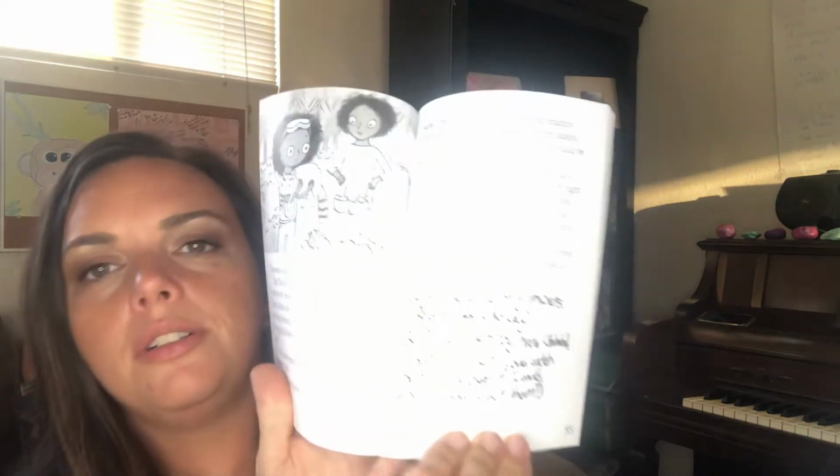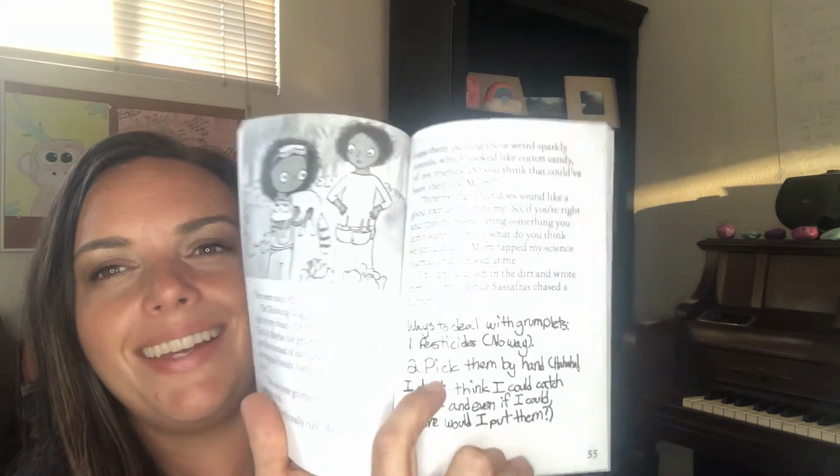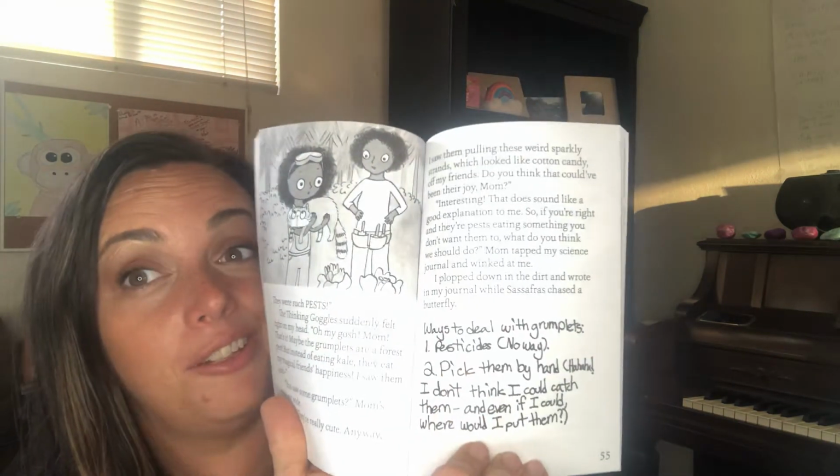Mom tapped my science journal and winked at me. I plopped down in the dirt and wrote in my journal while Sassafras chased a butterfly. And then she wrote in her journal. That's her writing. She can write. Can you? Ways to deal with grumplets. 1. Pesticides. No way. 2. Pick them by hand. Ha ha ha ha. I don't think I could catch them, and even if I could, where would I put them?